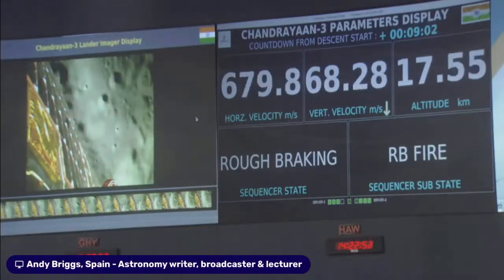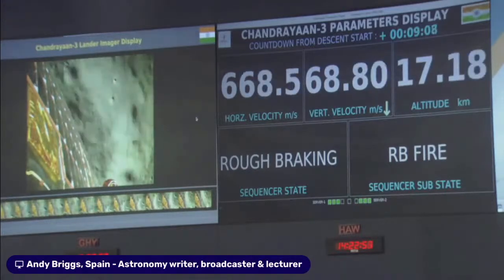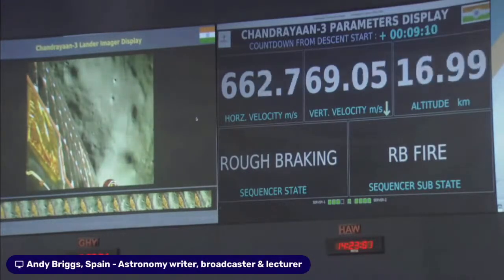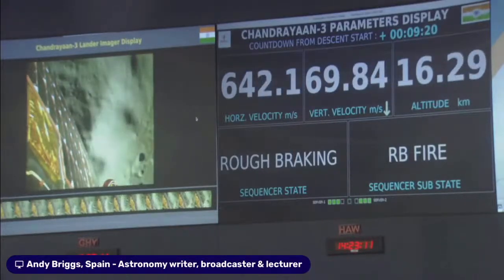Lovely image of the moon there. Look, it's not a video, as you can see. It's updating every so often, so it's not an actual live feed. It's a camera. Sorry, I've got to correct myself, it's 11 minutes to touchdown. It's down to 16.5 kilometers now.